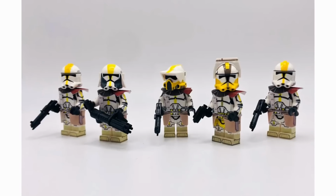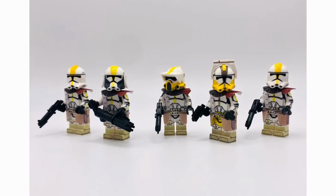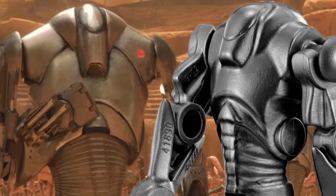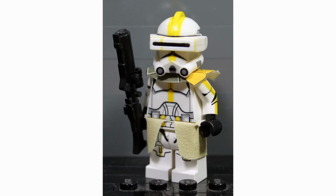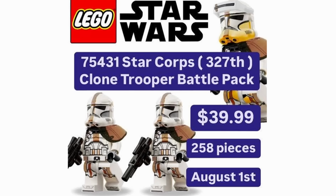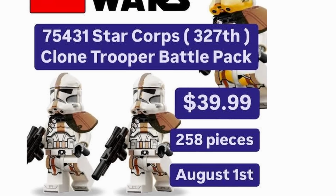There's going to be 4 of them included, of course, and then on the droid side of things, there's going to be 1 dwarf spider droid and 3 super battle droids, which seems like a pretty fair battle. What doesn't seem fair is the price point. At $40 for 258 pieces, I'm just not too sure about that. The price and piece count isn't that far off, but I don't get why this set needed to be $40.